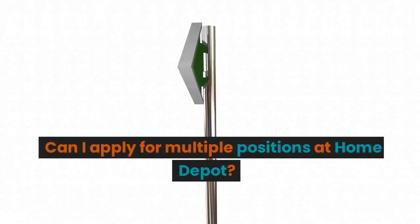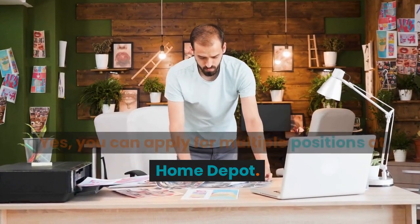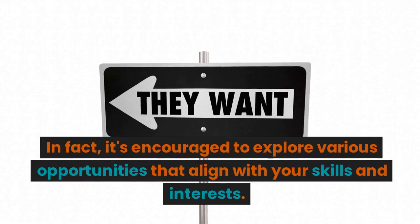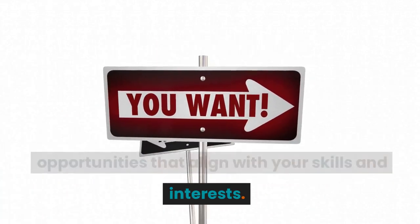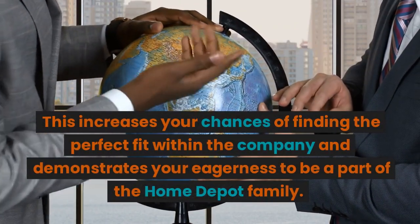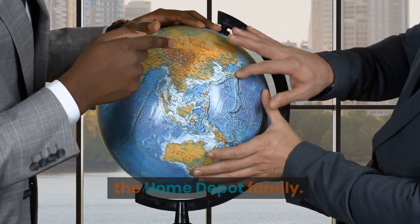Can I apply for multiple positions at Home Depot? Yes, you can apply for multiple positions at Home Depot. In fact, it's encouraged to explore various opportunities that align with your skills and interests. This increases your chances of finding the perfect fit within the company and demonstrates your eagerness to be a part of the Home Depot family.